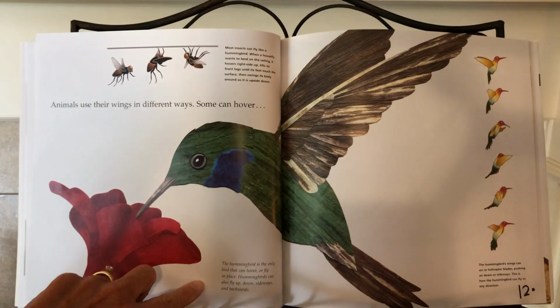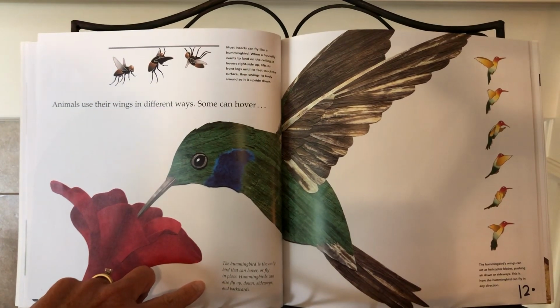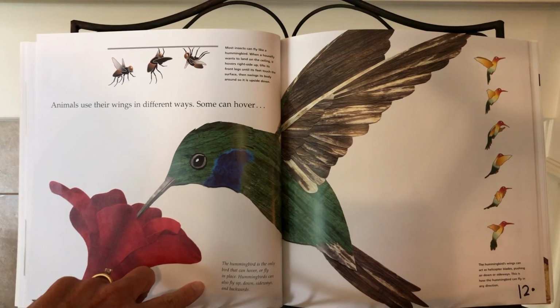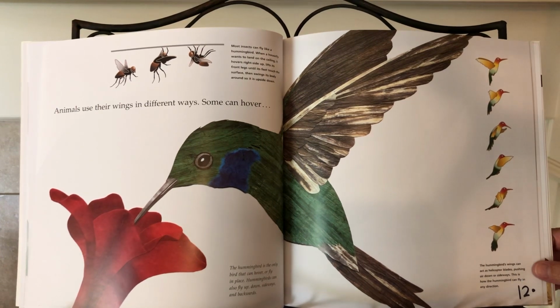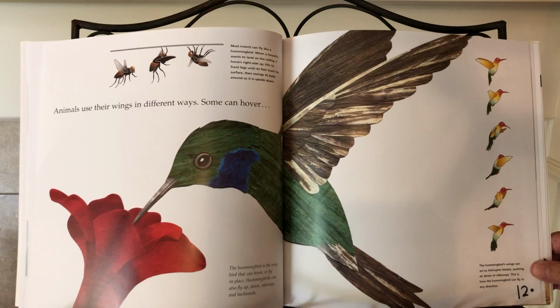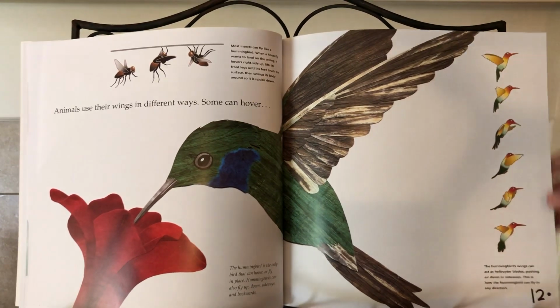The hummingbird is the only bird that can hover or fly in place. Hummingbirds can also fly up, down, sideways, and backwards. The hummingbird's wings can act as a helicopter blade, pushing air down or sideways. This is how the hummingbird can fly in any direction.